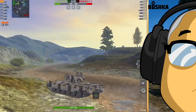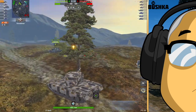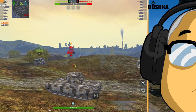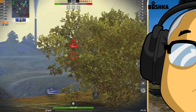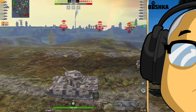Its armor is very good for a medium. But the front of the turret is flat, and that holds it back a little bit. But what I really love about it is the long reload. Now, you might say, that's crazy. Why would you love the long reload? Because it means your DPM is still good. Your DPM is the same as a Progetto. 2022 DPM versus 2030 DPM.